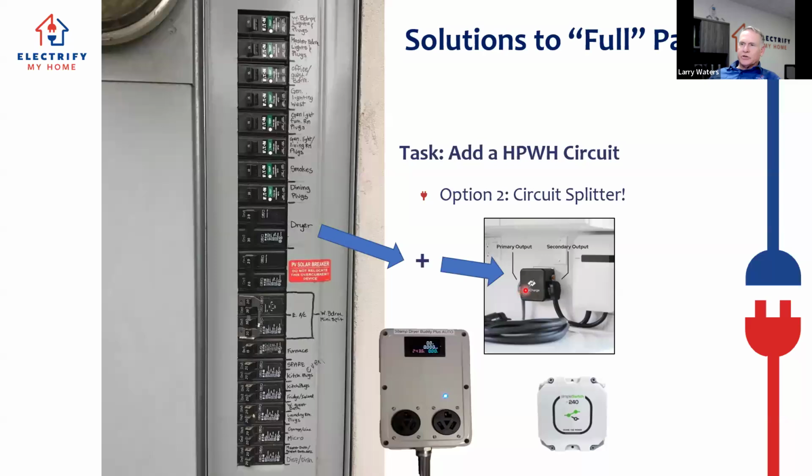So as soon as the dryer shuts off, it'll allow power to go to the car charger and you'll be good to go. So you have two 30 amp loads off one feed and one wire and a whole bunch of not problems, right? This is another one we can do.